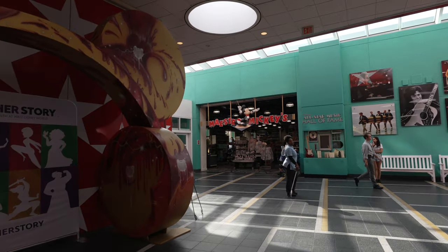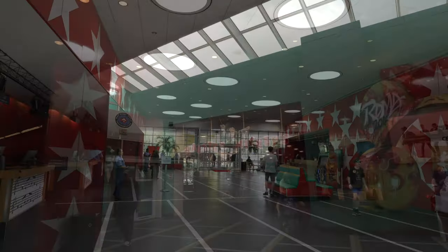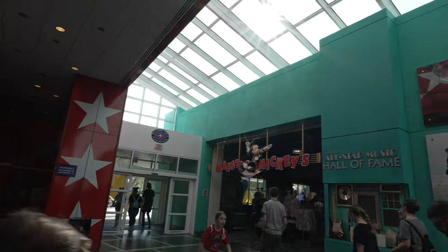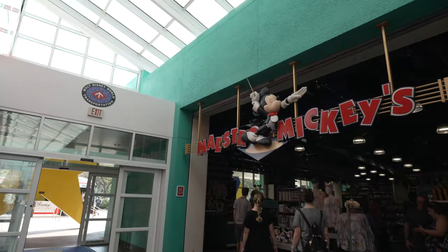And right back, you've got Maestro Mickey's. That's the gift shop. And in fact, why don't we insert our video right now? Came in from right there in the front, all the way back here is Maestro Mickey's. If you go out that door right there, that's right to the Disney buses. So let's go take a look at what they have.